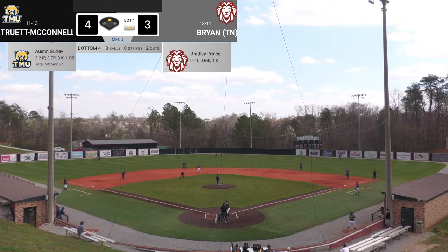Pitcher gets his sign, comes set, checks the runner. Here's the first pitch to Bradley. That's going to be a called strike one on the fastball.